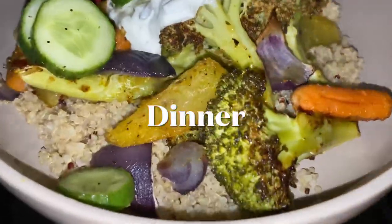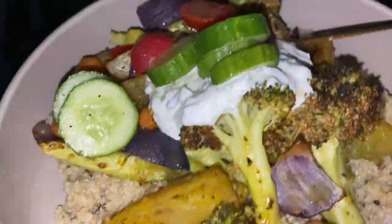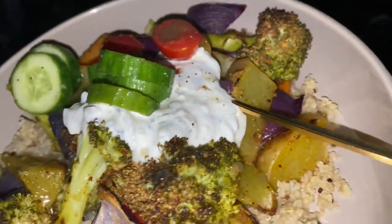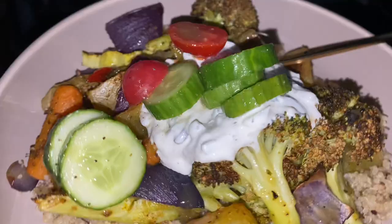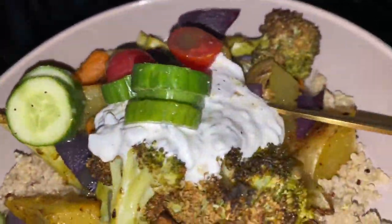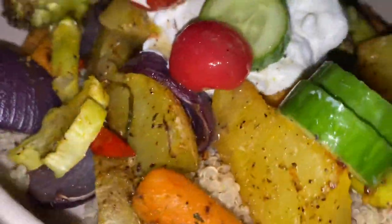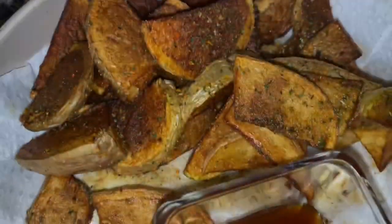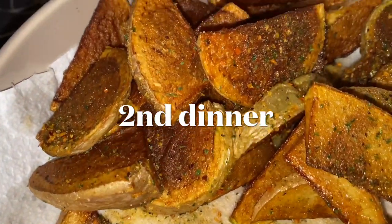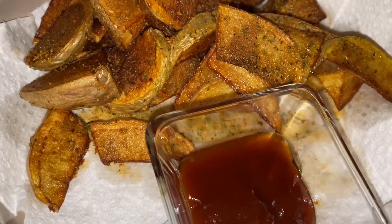For dinner, we had, of course, my favorite thing, a bowl. We've got quinoa, and I roasted a bunch of veggies. So I roasted potatoes, carrots, onion, and broccoli. And we've got some tzatziki sauce, and then the cucumbers and tomatoes were marinated in lemon juice. And then I randomly, at like, I think it was like 2 or 3 o'clock in the morning, made some potatoes with barbecue sauce and habaneros.